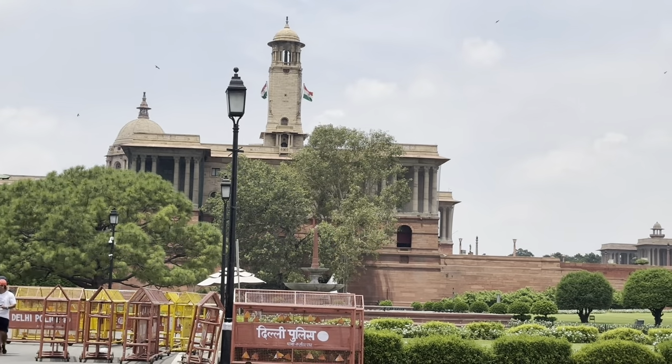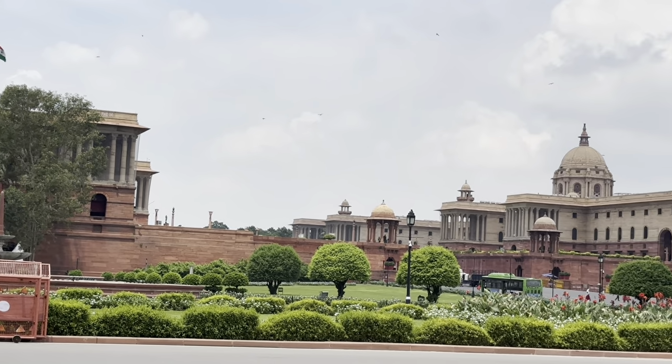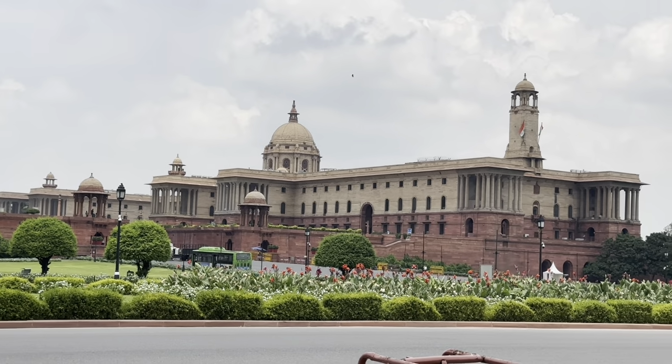The Indian Parliament isn't just a place for politicians, it's where the voice of every citizen echoes. The discussions, debates, and decisions made here impact our lives and the future of India.